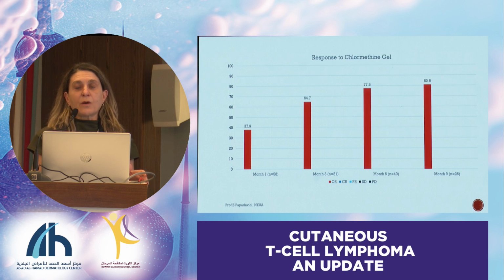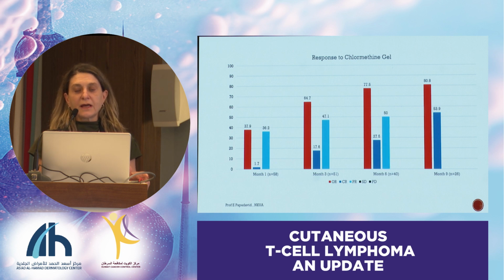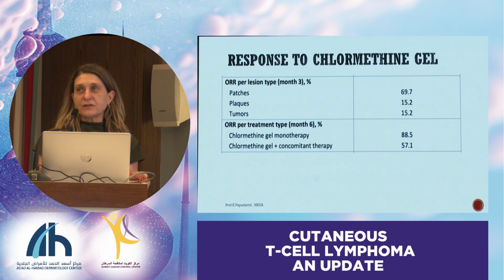Now, as we can see, the ORR was increasing with time, and it started from the first months, according to the pivotal study, but the best response was at month 9. This is the CR, and as you can see, the CR also was increasing with time. And this is partial response, and almost 50% of the patients achieved a PR at the 6th month. And then the patients with stable disease diminished with time, as well as patients with progressive disease. So the best CR was at 9 months, the PR was 50% at month 6, and the stable disease patients diminished with time.